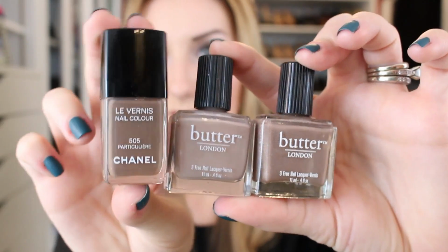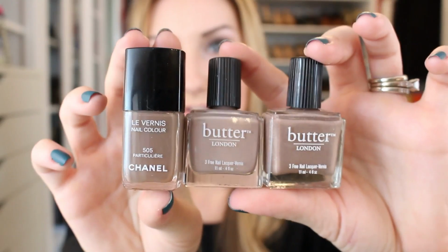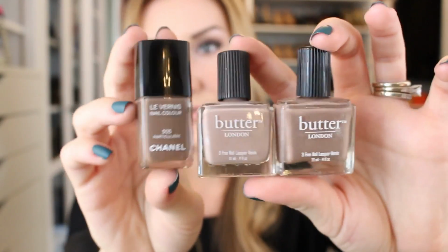And then here's the Chanel, so you can tell. This one's a bit darker. But yeah, super great, just easy colors. Rather than going totally nude on your nails, go for a color like this.